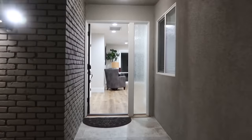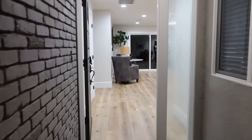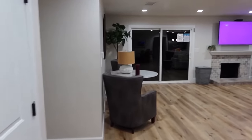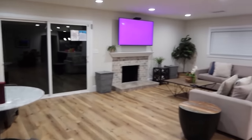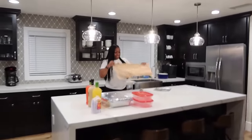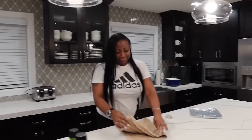Okay, you guys, quick tour of the house before my other cousins come. My cousin Tanisha is here because she's a real G like that. She got us in already, unlocked the door, had the door open for me. Hey, Niche, say hi. Hi. She's so beautiful. I love my cousin so much.